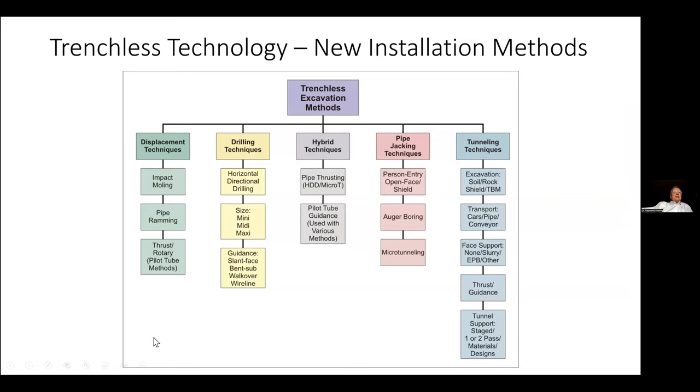I should also mention that now, particularly in North America, I'm not sure about in Mexico, the definition is more about the method than the size. So in other words, the idea is that if it can be completed in a remote controlled fashion, then it can be termed microtunneling.